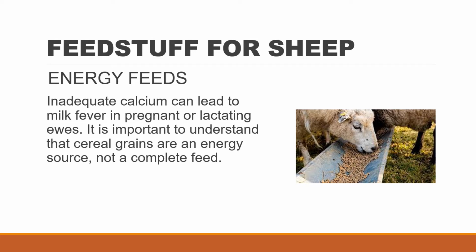So it is important to understand that cereal grains are an energy source, not a complete feed. So yun, hindi makakasurvive yung animal if yung pinapakain mo lang is yung concentrate.